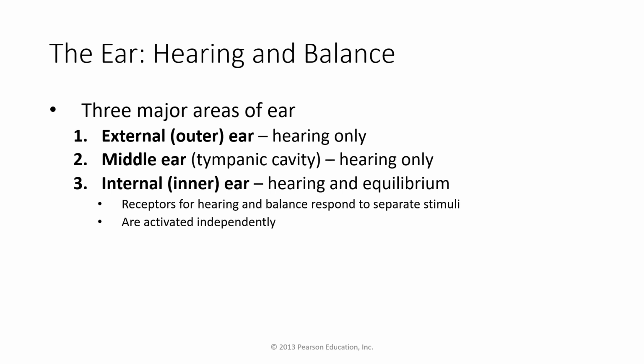Second, the middle ear, the tympanic cavity, is for hearing only as well. We talk about the middle ear a lot in chiropractic and otitis media, which is infection or inflammation of the middle ear, and how an adjustment seems to help that a lot. I always have good luck with that. Third, the internal ear: hearing and equilibrium. Receptors for hearing and balance respond to separate stimuli, so they're activated independently. This is where we get into more of the neuro of things here.